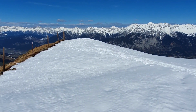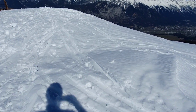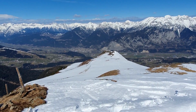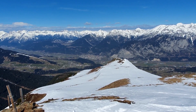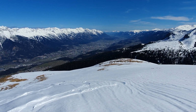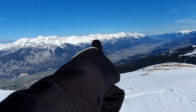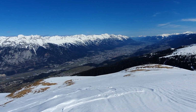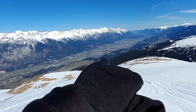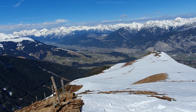Oh, I am dying. You can probably hear it in my breathing if the camera picks that up. But we have made it to the edge, and that is one of the best views you're ever gonna get in the entirety of Innsbruck. Maybe on the Nordkette there's a pretty good lookout spot, but that's not really for skiing, so I'm not going there. That right there is Innsbruck, the entire city, and this is how life expands into the valley.